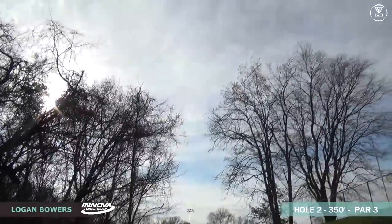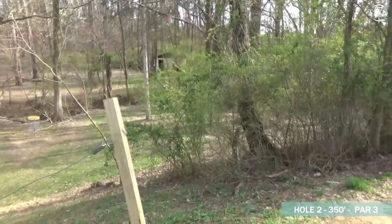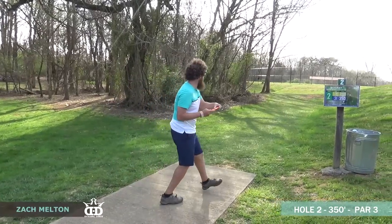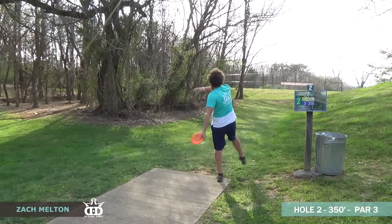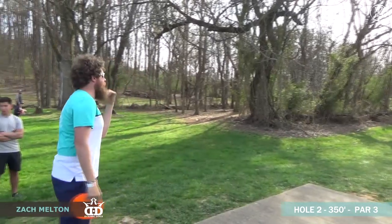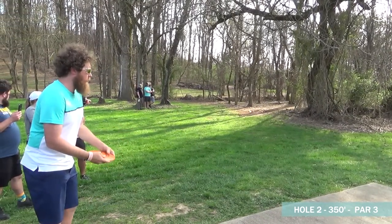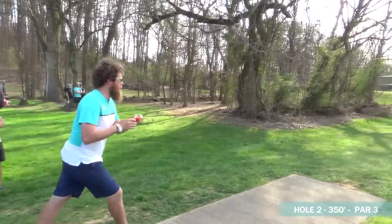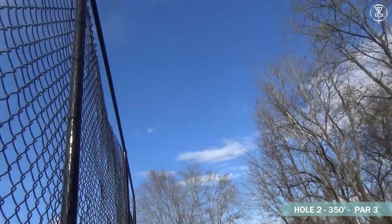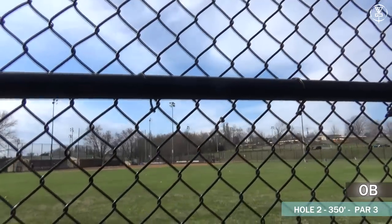Logan going high. Seen that route before, and it works out. He gets down there into the mouth of the opening. Now, Zach, I can say for myself, this is kind of hard, doing a turnover shot here. I've tried this as well. You really got to turn something to get it down near the yellow pin. Oh, it's flexing out on him. That one, unfortunately, is going to be OB.